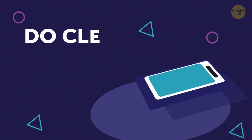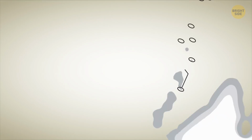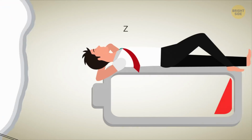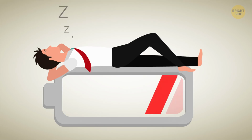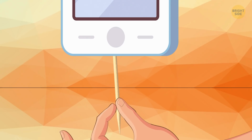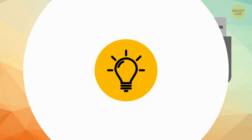5. Do clean your phone's charging port and the charging cable regularly. During usage, loads of grime and dust gathers on the charging pins, which results in slow charging and a poorer connection. If used carefully, a wooden toothpick will effectively remove dirt from the charging port. And to clean the cable's pins, you can use a damp, not soaked, Q-tip.